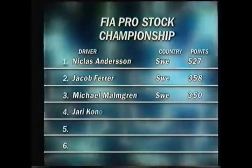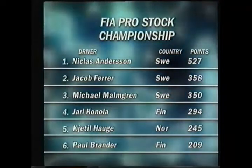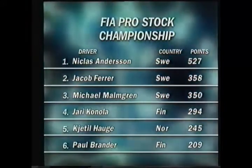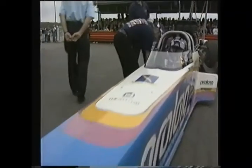At the end of the championship, Nicholas Anderson takes back-to-back wins. Jakob Ferrer in second place. Michael Malmgren will have to wait for another year. Gordy Bonin, Top Fuel champion, but it's been a team effort.